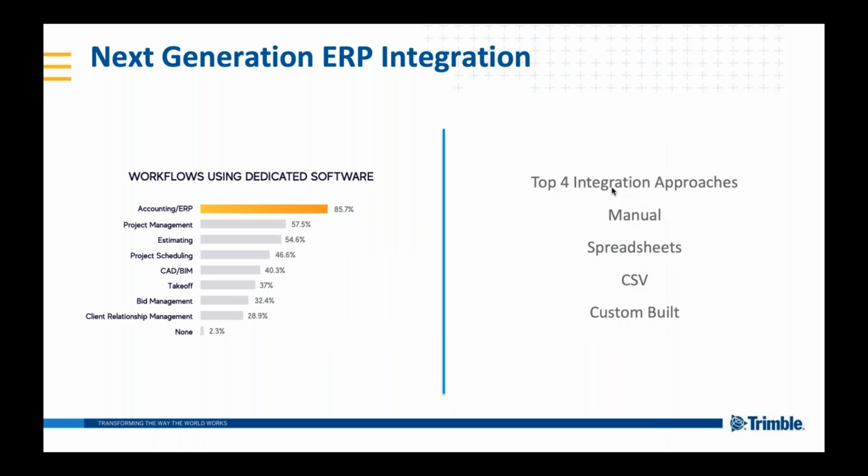I want to start though with sort of a good news and a bad news, and maybe it's not bad news, but it's room or areas for improvement. The good news on the left is we've seen an incredible jump or leap in the use of digital technology to enhance the inefficiencies that are inherent in the construction industry. Surprisingly, maybe in some cases, accounting and ERP is the most predominantly used. Project management is there at number 2, and obviously there's a number after that.